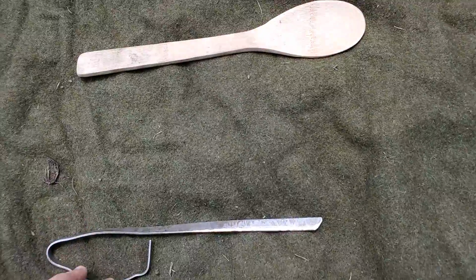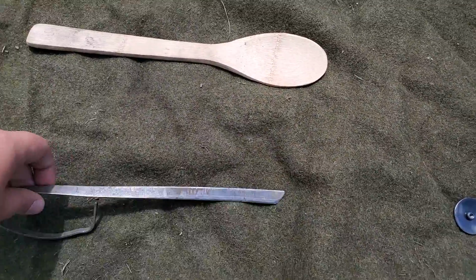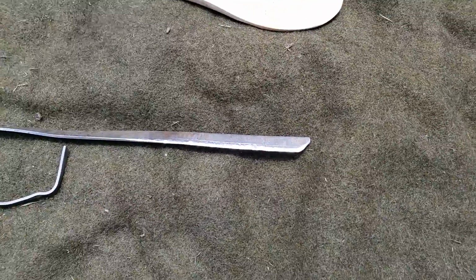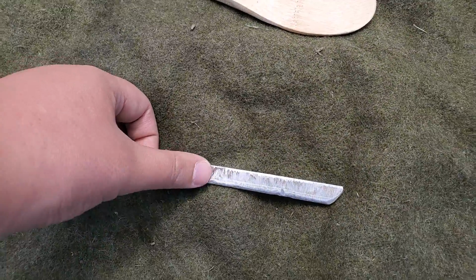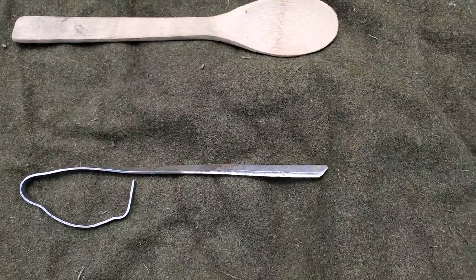Got some utensils here. This one's handmade for cutting stuff. This is a cheese knife I made. Hand sharpened it. Kind of a pain in the butt. It's starting to rust right here. I'm thinking about sanding the rust off and then continuing on using it.